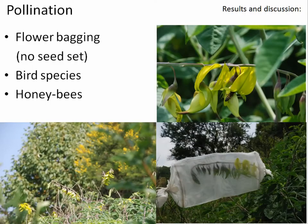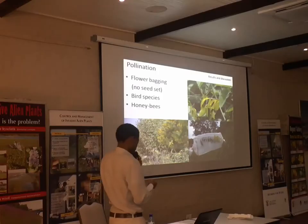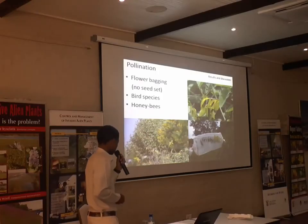We also bagged some flowers just to exclude some pollinators. And so we observed that there was no seed set in the bagged flowers. And several bee species were photographed pollinating the plants. Honeybees were observed as visitors on the plant.